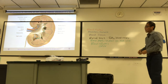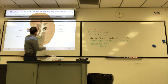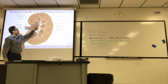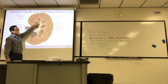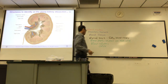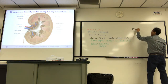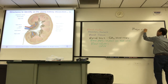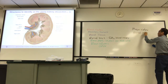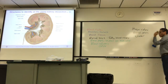You notice there's a minor calyx, but there's also a major calyx. Let me pull this back down. So the minor calyces will merge to form a major calyx. Then the major calyces will go to the renal pelvis. So I noted the minor calyx, then the major calyx. Then it goes to the renal pelvis, then the ureter, then on down to the bladder.